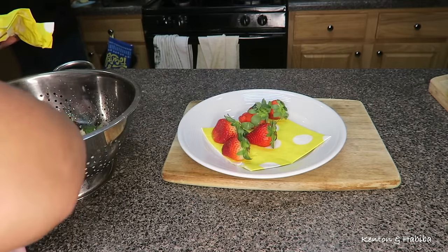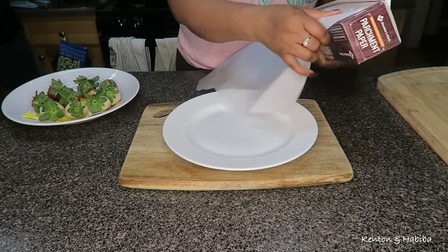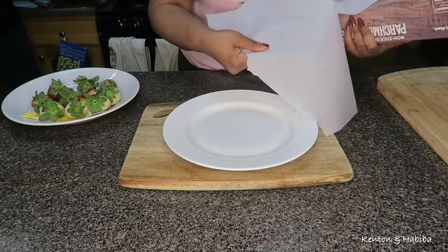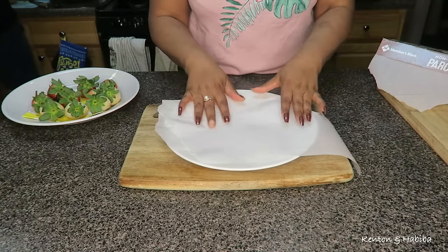But anyway, we're gonna need some parchment paper. And that's because when you're working with chocolate, the strawberries will stick to the plate if you didn't have the parchment paper. So it's so much easier when you have some parchment paper while working with chocolate.